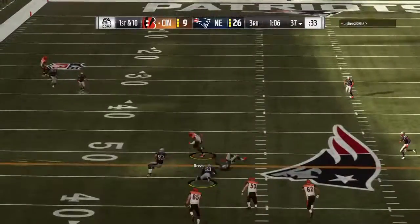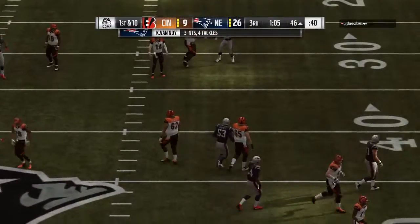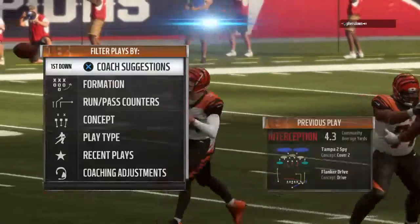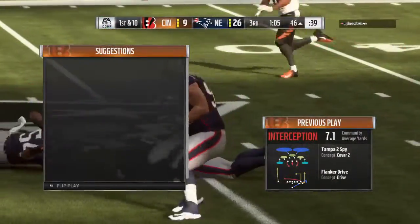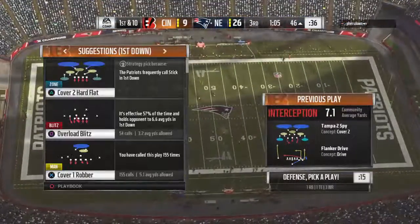And his pass is intercepted for the 4th time today. He's picked off at his own 46. And they take over. They'll set up shop at the 46-yard line.